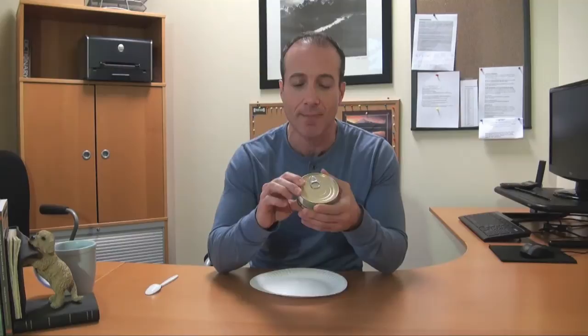But there are two other things I'd like to point out that I saw in this particular formula, and again, it would apply to the entire Instinct line. This does have chelated minerals, so that is different than regular minerals. Basically, all they've done is chemically attach them to amino acids. So what does that do? It simply makes them easier to absorb. Whereas regular minerals might pass through a bit more, these get absorbed more readily, and that's a good thing. So they did take the extra step to do that.